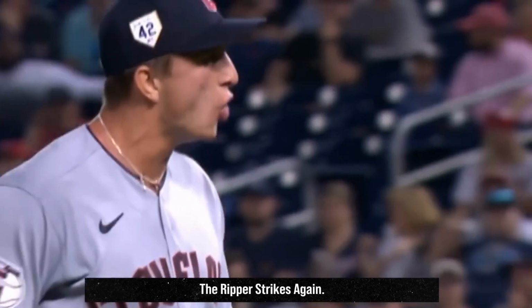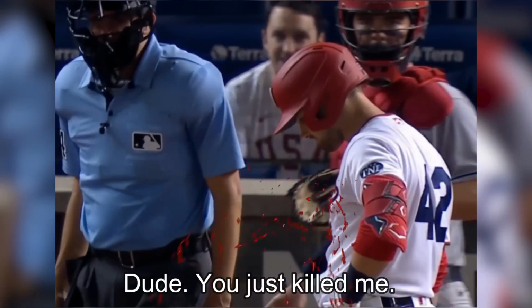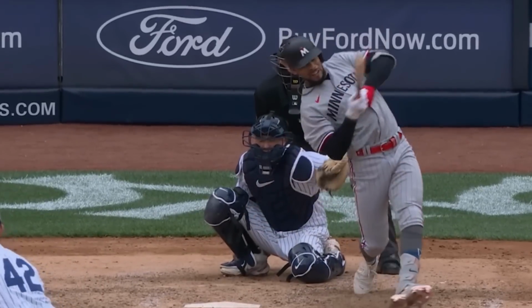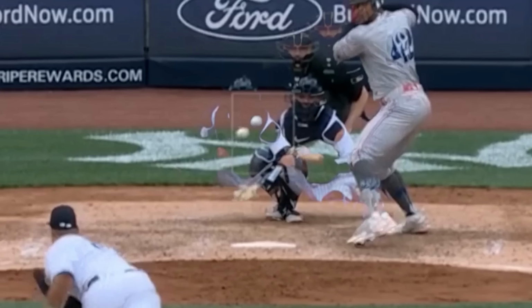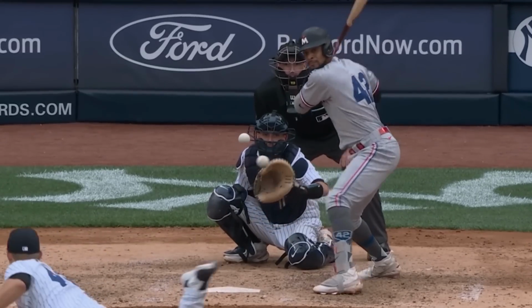And the Ripper had this K, and it may not be John Boy, but I was able to lip read this. I think I nailed it. Michael King had this filthy 2-seamer and sweeper, and here they are overlaid. That 2-seamer ran 19 inches, and the sweeper broke 17 inches. And that combo is really tough.